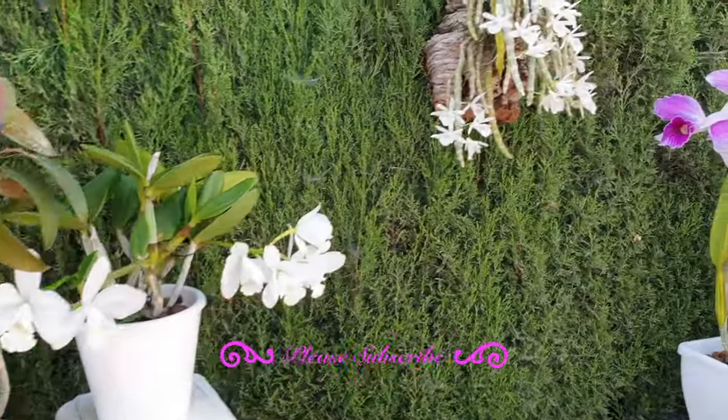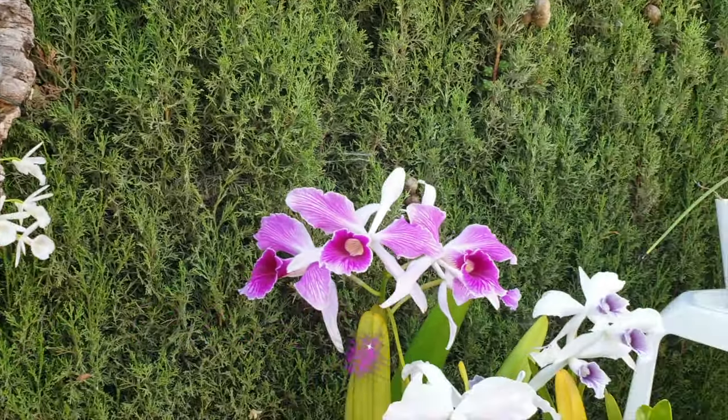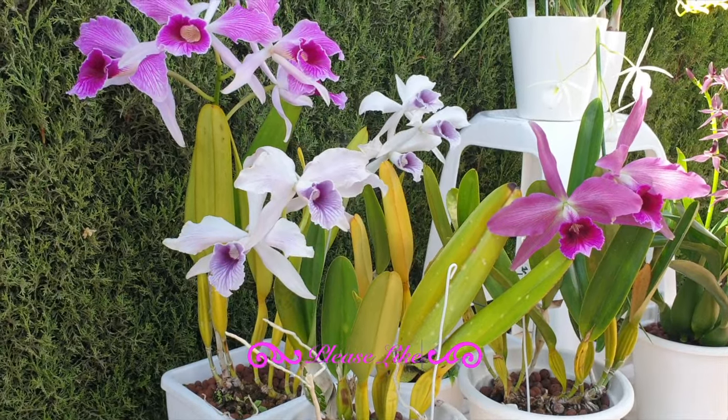Before they fade, as temperatures rise, the conditions are getting drier, the wind is picking up, and my blooms look frazzled very, very quickly, which also then results in the fact that the bloom duration isn't as long as it normally would be.